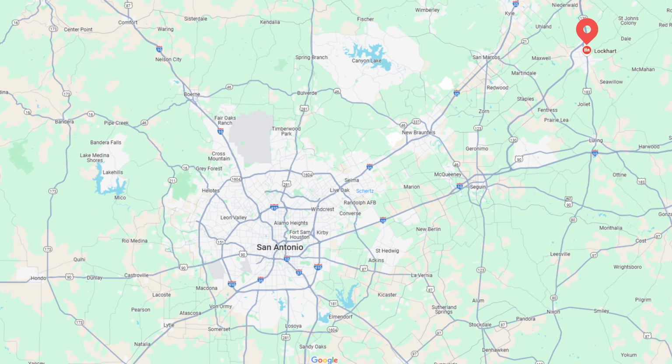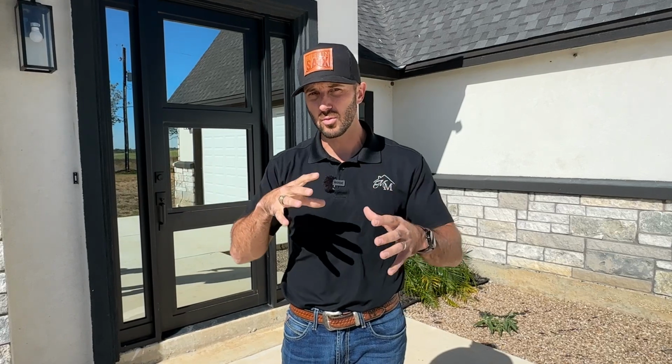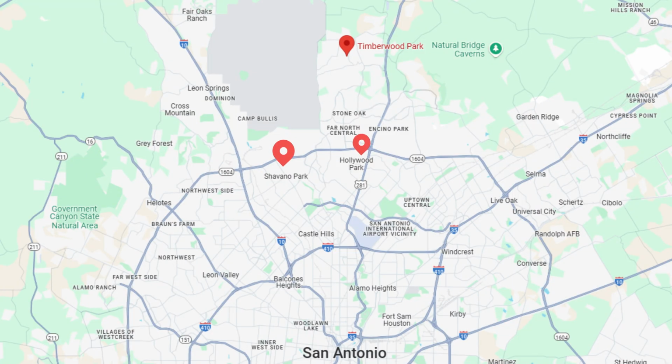A lot of that is in between, like La Cantera, northwest side up to Bernie, going up that direction. And then the rest are over in that Stone Oak and Timberwood Park area, with a few more scattered in town in some neighborhoods like Chavano Park, Hollywood Park, and other areas scattered all over the city.